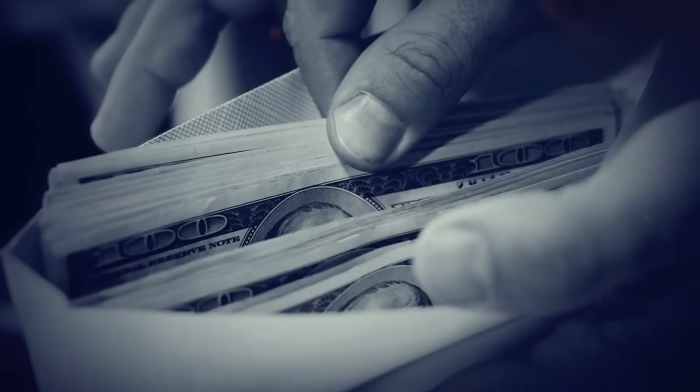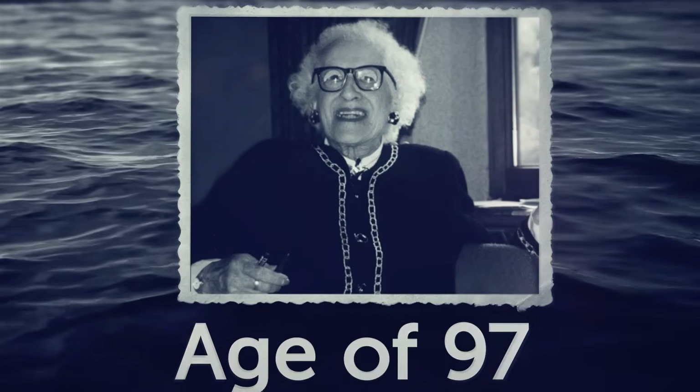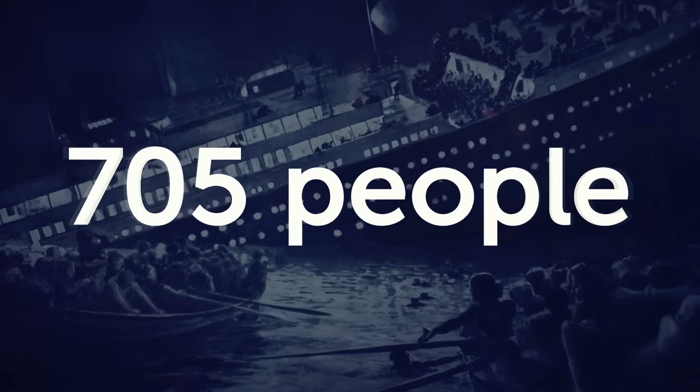The compensation letters outlined the financial aid that certain passengers received who had survived the loss of their loved ones. She lived until the age of 97 when she caught pneumonia. She was the youngest of the 705 people that survived the whole event.